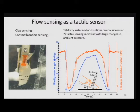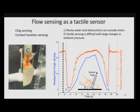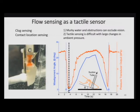But it's even cooler than this, because you can now monitor the flow going through your tube over time as you manipulate or grasp the object. So here is a fingertip coming into a flat surface, and the blue line here is the angle that the fingertip is making with the surface. And this red line, a differential pressure transducer, is estimating the flow.